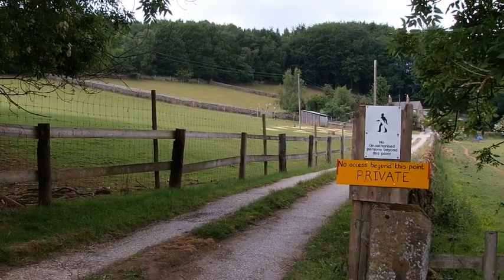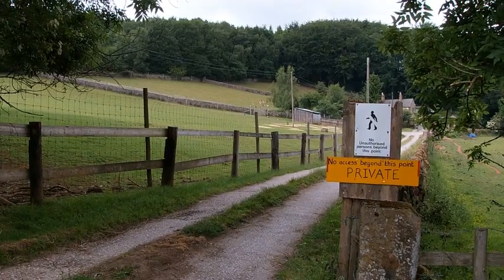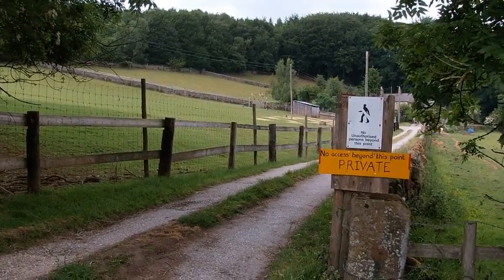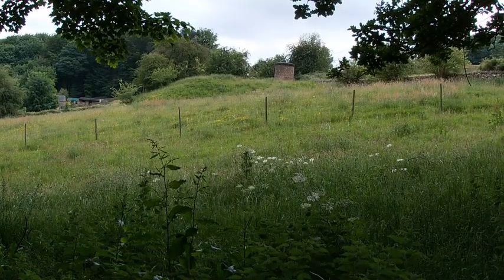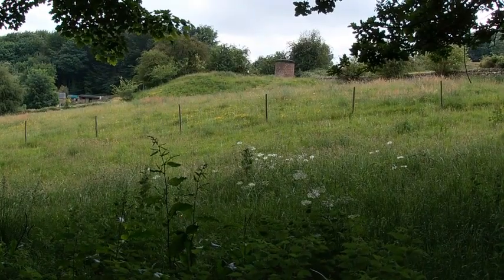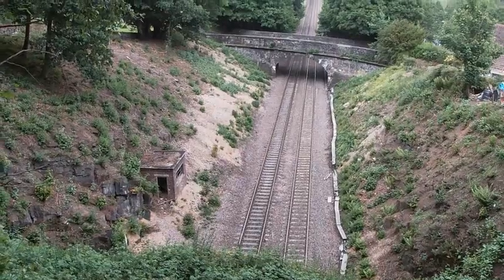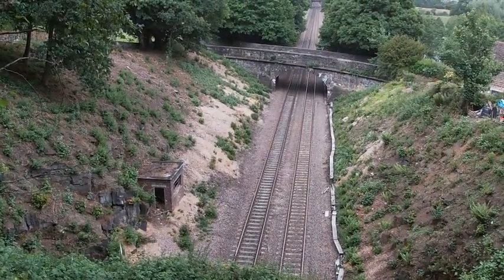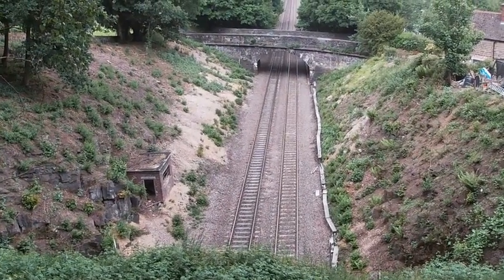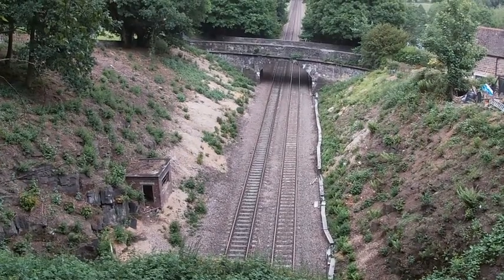There's a herd of deer in the next field, and I think they are domesticated, they're not wild. Lower down the slope now, and there's another angle on the lower ventilation shaft. So as you can probably gather, we're right above the tunnel portal, the north portal of Milford Tunnel. It's called Milford Tunnel, I think, in railway terms. It's Chevin Tunnel as well.